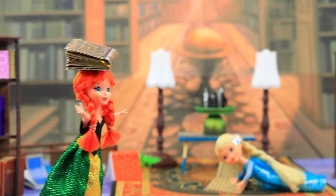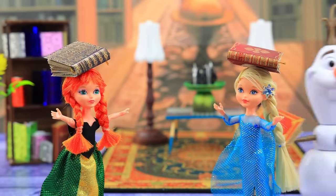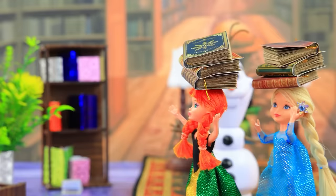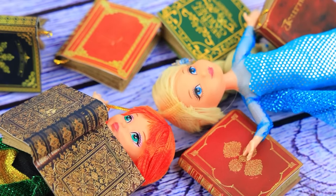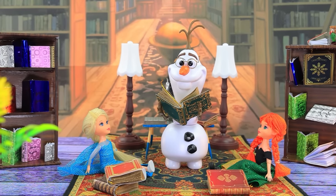Look what I can do. It's easy. What's going on here? Did you know they used to learn correct posture earlier? This is not easy. Okay, I'll read you the fairy tales of Arendelle.